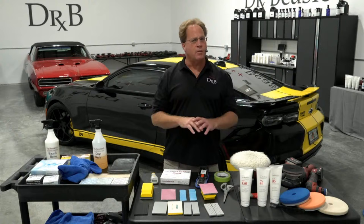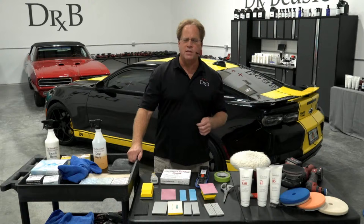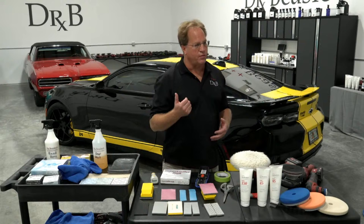But this is custom paint. And the reason we sand paint is to flatten the paint out to create a show car finish, or sometimes we call it a mirror finish. To fix the painter's mistakes. Fixing the painter's mistakes is another good reason.